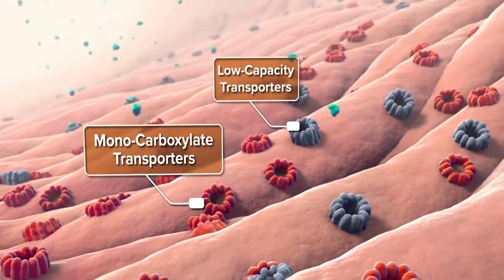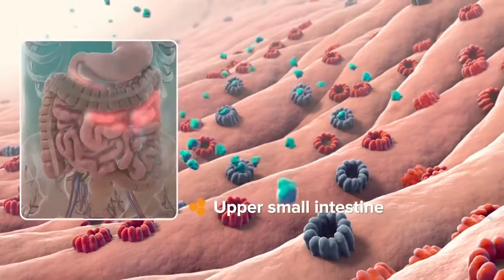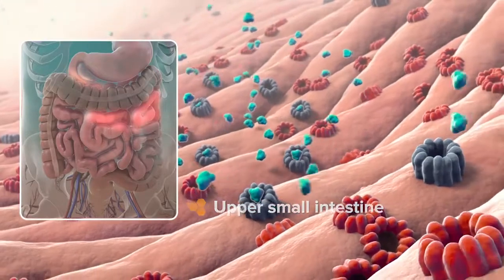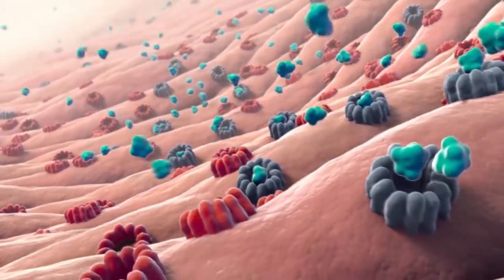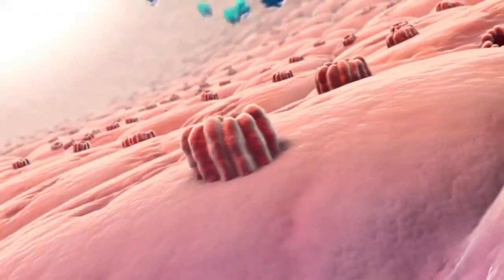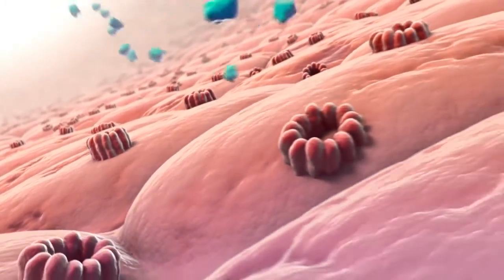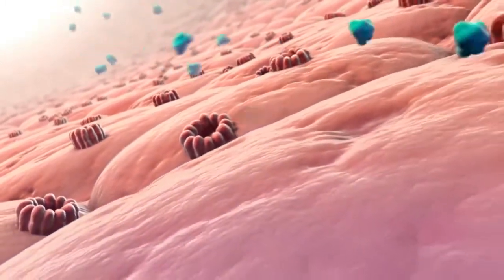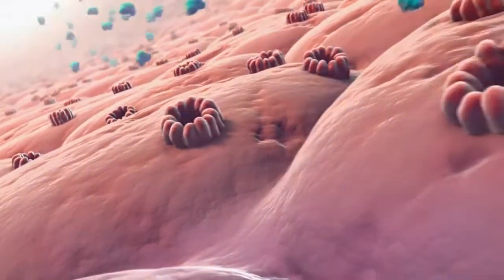Conventional gabapentin is thought to be absorbed via a low-capacity transporter located only in the upper small intestine. This pathway may become saturated, limiting the amount of drug that reaches the systemic circulation, resulting in high interpatient variability for absorption. This may result in variable drug exposure and a necessity for multiple daily dosing.